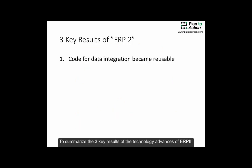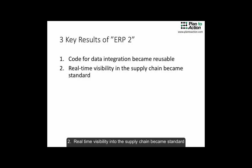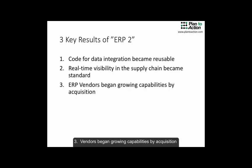To summarize the three key results of the technology advances of ERP2, number one, code for data integration became reusable. Number two, real-time visibility into the supply chain became standard. And number three, vendors began growing capabilities by acquisition.